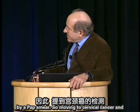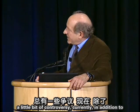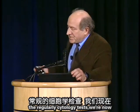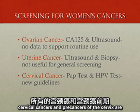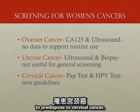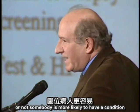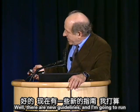So, moving to cervical cancer and a little bit of controversy, currently, in addition to the regular cytology test, the Pap smear, we're now using more and more HPV testing. Virtually all cervical cancers and all precancers of the cervix are associated with HPV, human papillomavirus infections. And so you can detect that, and there are some of these viruses which we call oncogenic, which are more likely to predispose to cervical cancer. And in doing that, you can predict whether or not somebody is more likely to have a condition that might become cancer. Well, there are new guidelines, and I'm going to run through those in just a second.